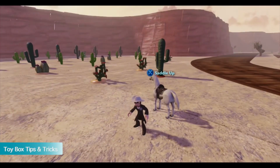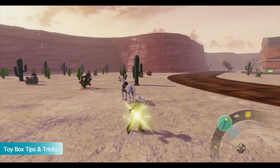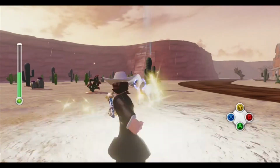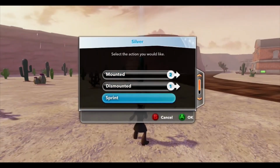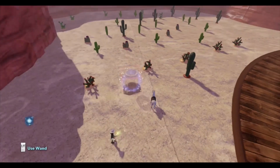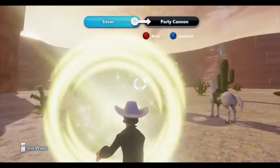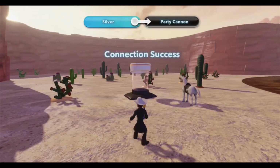For my tips and tricks, I thought I'd let you guys in on a little secret. The horses and cars, actually any vehicle, has their own logic connections. Well, what does that mean? Well, that means that you can make fireworks go off every time you get on or off, or even jump on the horse. I use this feature to rig up the horse collection challenge in my toy box, but you can experiment and see what kinds of awesome things you can come up with.